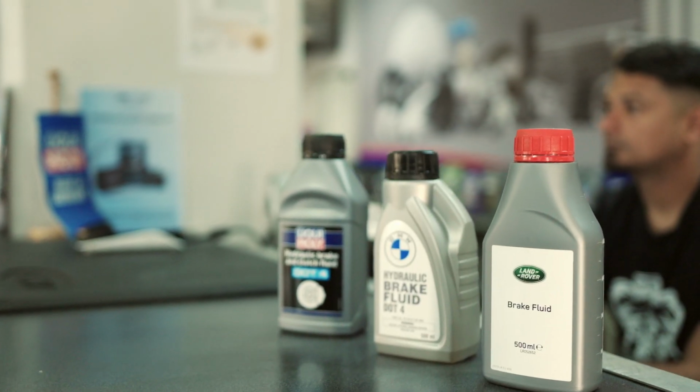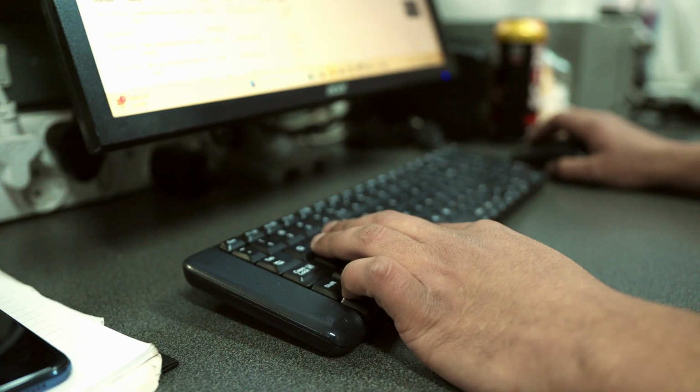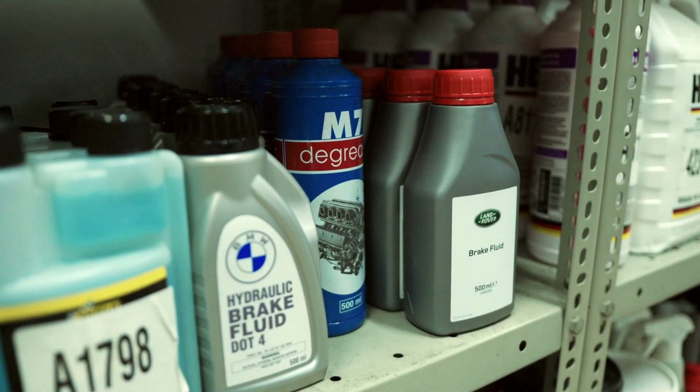The type of brake fluid the car takes depends on the car. Obviously, you give me your VIN number, we check on the system which brake fluid it takes. It gives me all of the different types of brake fluids, but specifically on that VIN, it will give me the specific brake fluid that it takes.